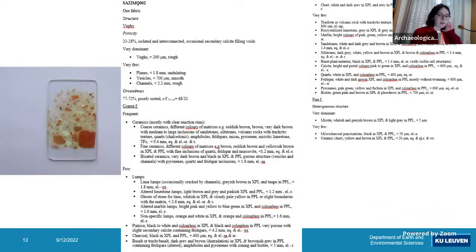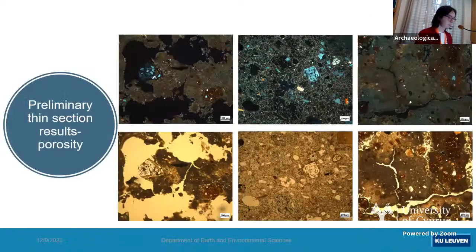Further on, I am going to analyze these mortars from the thin section view, trying to figure out the pores and what coarse and fine fractions are present. Here I will present and show you some results from the microscopic perspective. So here we see some photos in XPL and PPL, mainly showcasing the porosity.